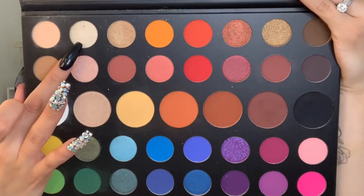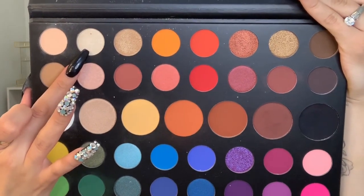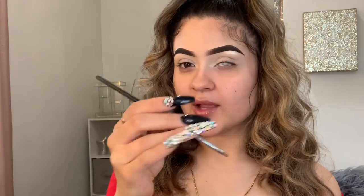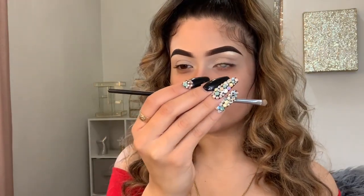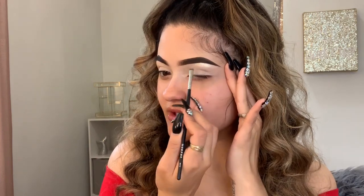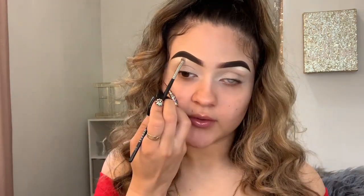I'm gonna go ahead and start with that shade right there, and I'm gonna use that on my brow bone. To apply this, I'm using the Morphe M213 brush. I always apply the brow bone first just because I feel like it blends in smoother with all the other colors. I'm curious to see how color goes on top of the concealer.